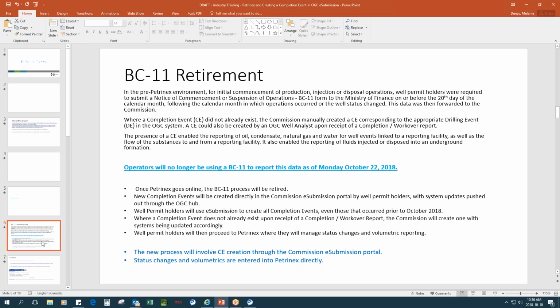So where things are changing is that operators will no longer be using the BC11 to report this data as of Monday, October 22nd. Once Petrinex goes online, the BC11 process is retired and new completion events will be created directly in the Commission eSubmission portal by you, with system updates being pushed out through our hub. I will touch on this later on.